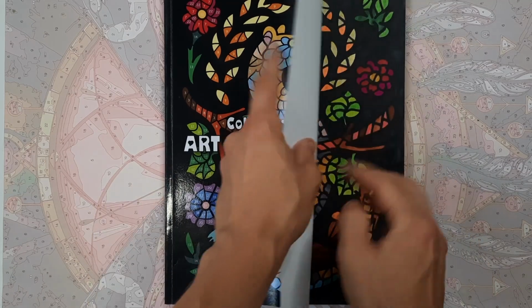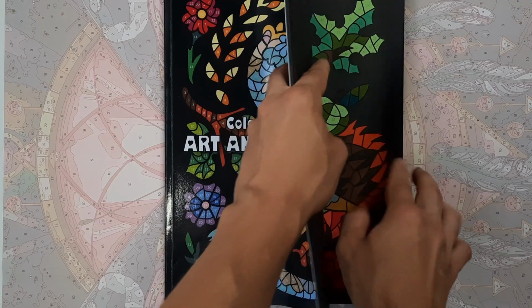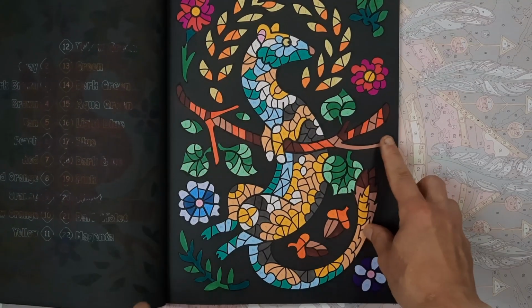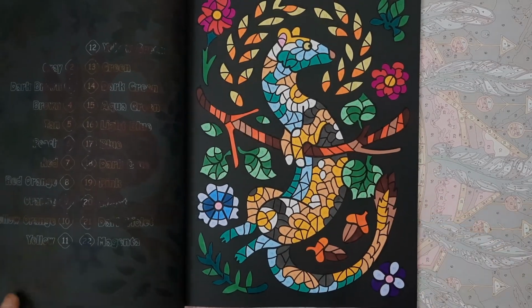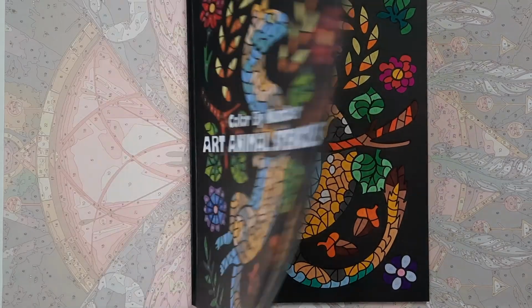Then Art Animal Stencils. I worked in this quite a bit, and then I got burnout and didn't touch it again for several months, but I did the cover boy here, which is a weasel or a ferret. But yeah, this is the cover image done with alcohol markers.